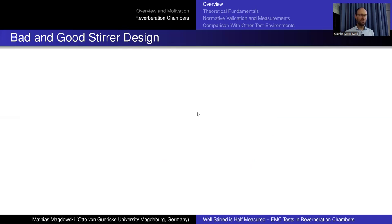So then we can talk about good and bad steerer design. What would you say makes a good mode steerer to change this electromagnetic field pattern inside the cavity? What would be parameters of a good steerer design? Any ideas? From the reverb experts in the room. The dimensions of the steerer shall obviously be related to the wavelengths you are intended to work with.